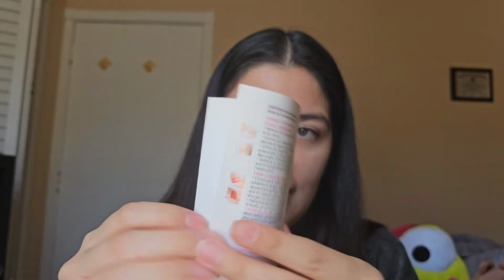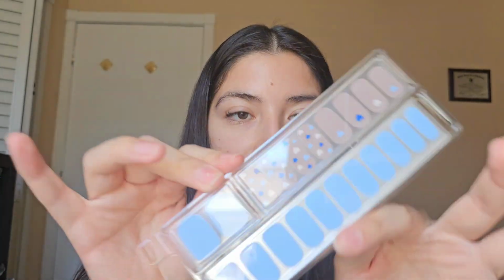So they come with these little quirky things. First of all, instructions. Ignore. They also bring a little prep wipe. So you put this before you put the stickers, and then a filer. And this is your set of nail stickers.